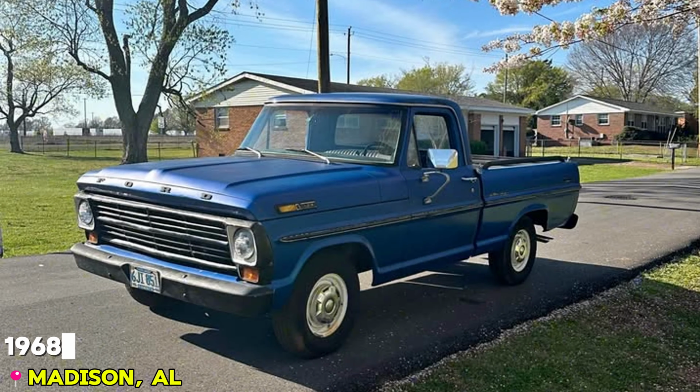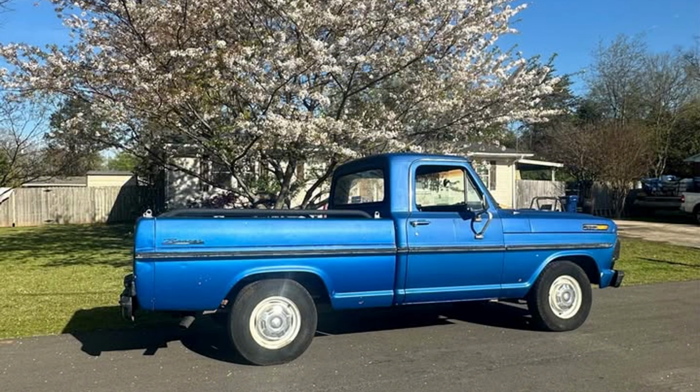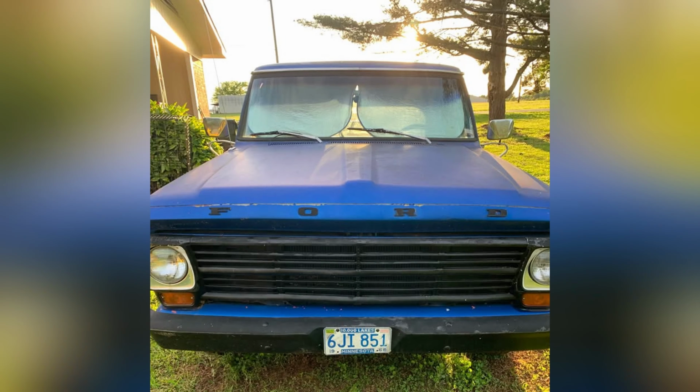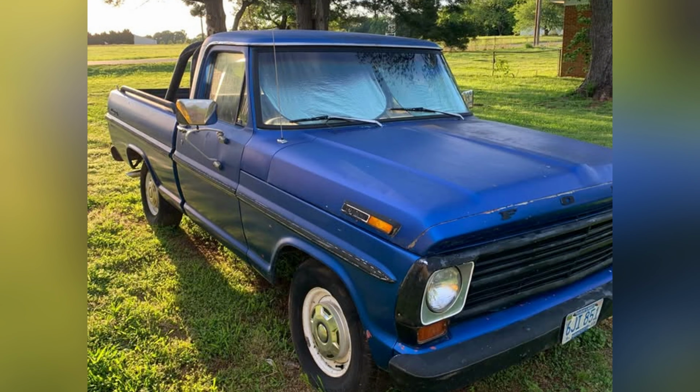Number 8. 1968 Ford F100, price $7,000, features a blue exterior with a black interior and is equipped with a 302 V8 engine paired with a 3-speed automatic transmission. Recently, a new power brake booster and master cylinder were installed, along with a brand new Holley 2-barrel carburetor and a new heater core. The radiator has been flushed, and the drum brakes have been completely rebuilt.